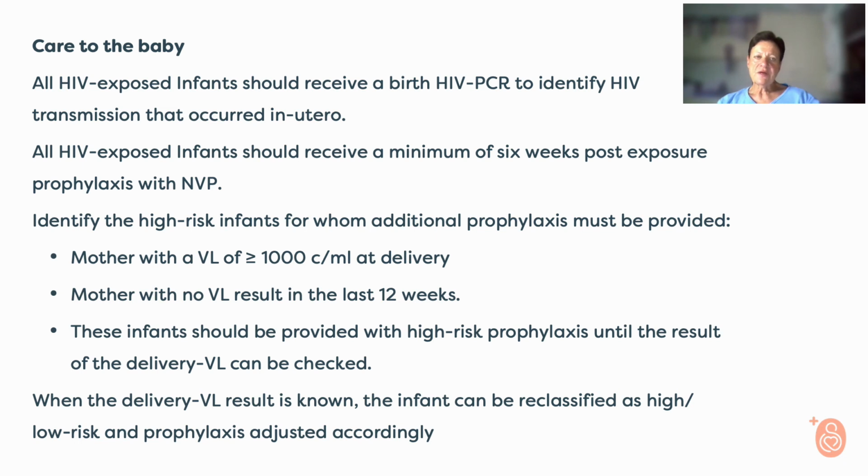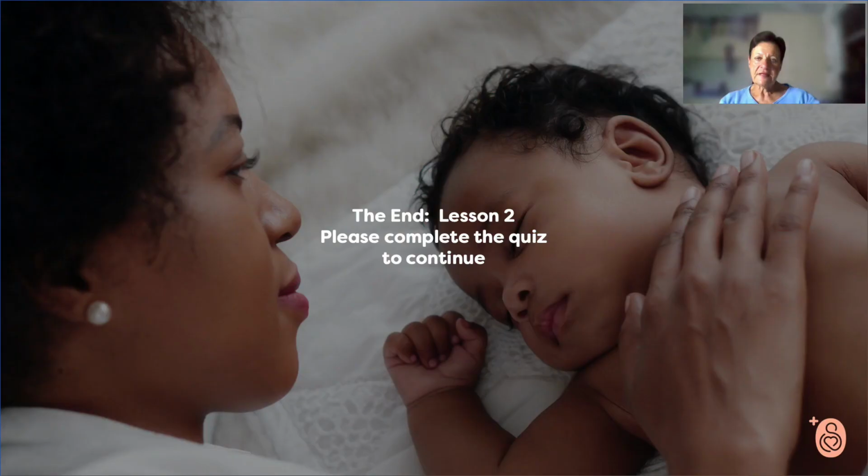Now we will talk about the care of the baby to a very large extent in the next lesson, so I'm not going to say too much here. We have said that we will use the PCR test to identify the HIV positive babies, and so I'm not going to say too much more about this here. We will talk about that in the next lesson.